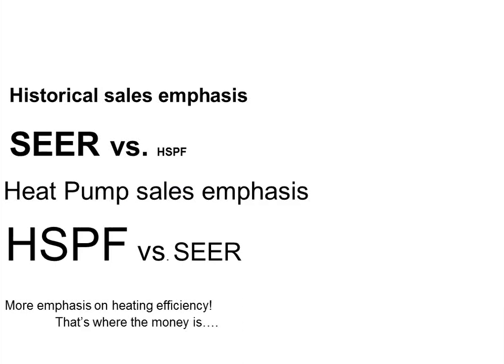Having a higher SEER does not necessarily mean that I have high efficiency heating, although they tend to kind of go together a little bit, because it's kind of a function of surface area of the coil. But what I want to look at specifically is HSPF. So I want to see how efficient it is in cooling, I look at SEER. How efficient I want on heating, HSPF, heating seasonal performance factor.